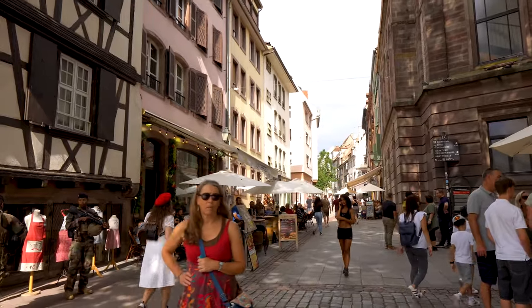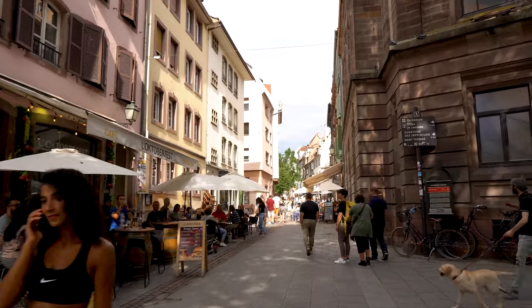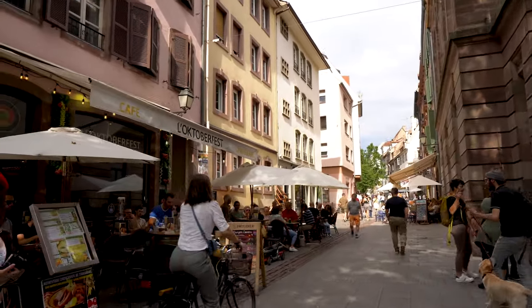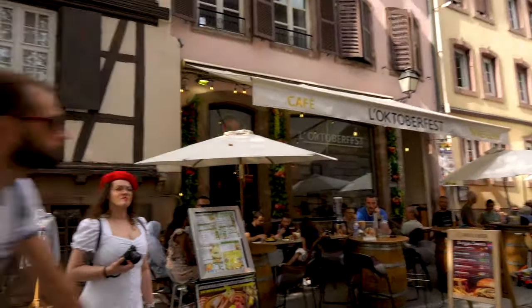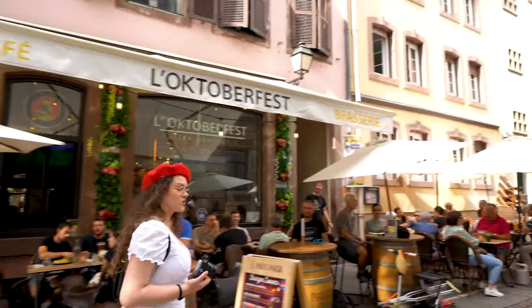We have enjoyed every single minute of these two Alsatian cities, and we have discovered a handful of cool people. Like, for example, a gentleman riding his horse on the streets of Strasbourg like nothing was out of the ordinary.